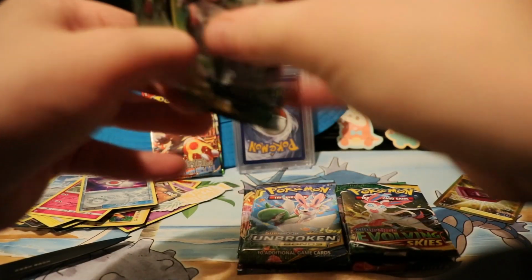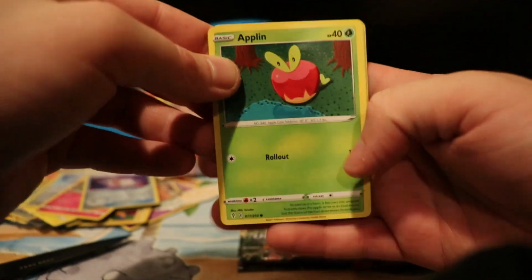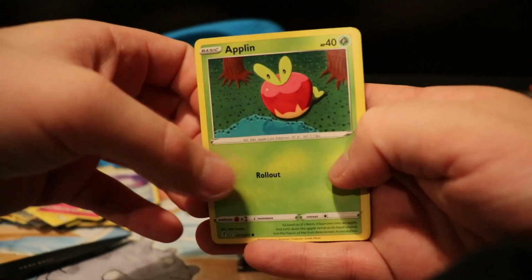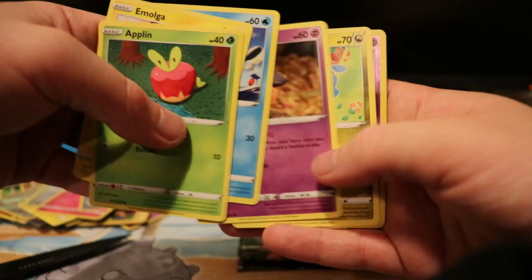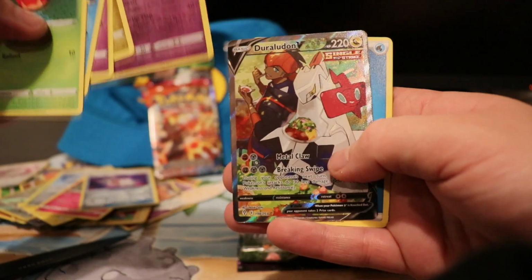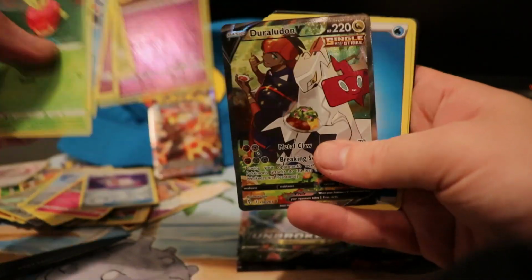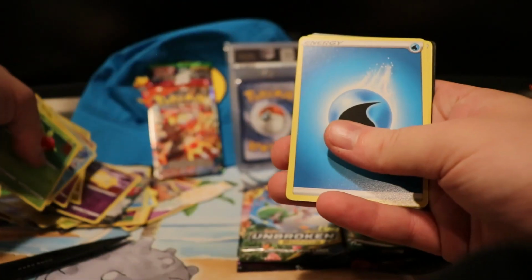I know the recent reprints of Evolving Skies have been kind of mixed with a lot of people. A lot of people are excited about it because it's a really nice set, but at the same time, I know the quality hasn't been too great. Ooh, and we got a Duraludon full art. It's a pretty nice card. I actually don't have that one. It's dope.